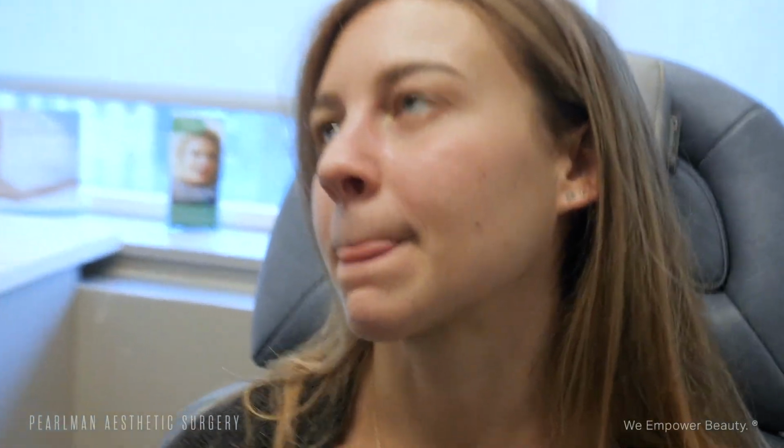But there are lots and lots of patients that say, I don't want to be frozen, I want a little bit of movement. But I want no wrinkles. For patients that want a little bit of a softer effect, I think Jeuveau might be more appropriate. Patients that want a little bit more of a firm hold on their wrinkles, I guess we can use Botox.